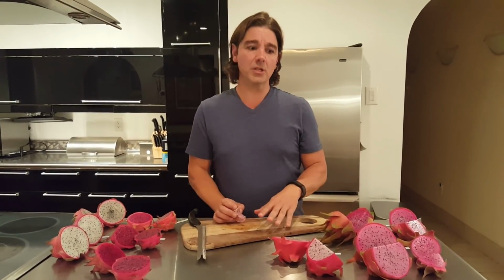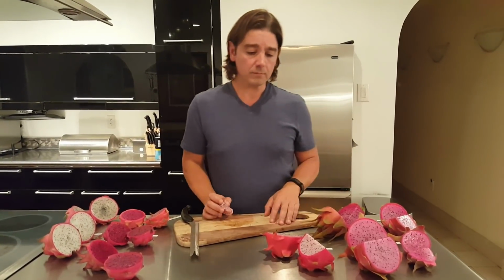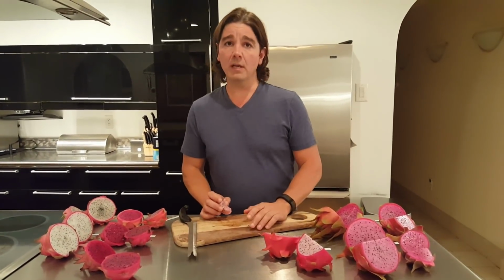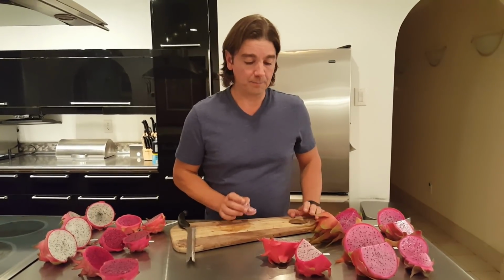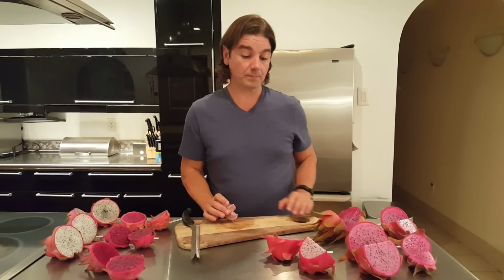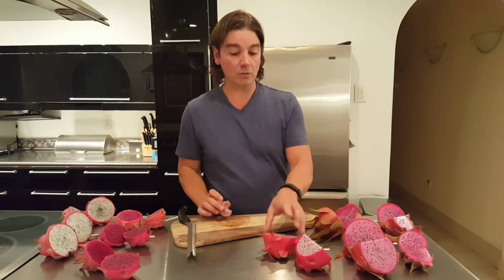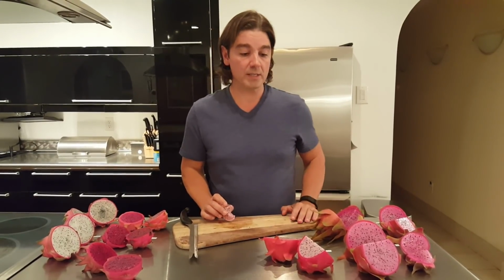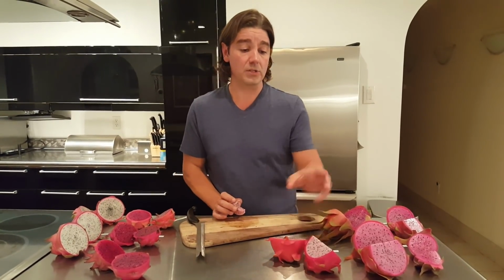One other thing I wanted to mention, most of the purples are not self-pollinating, which means it needs a pollinator to produce fruit. That's not the case with Delight, and it produces a great fruit. So, it's always a good choice. And it's one of the few varieties that is actually considered a pink flesh with pink skin.